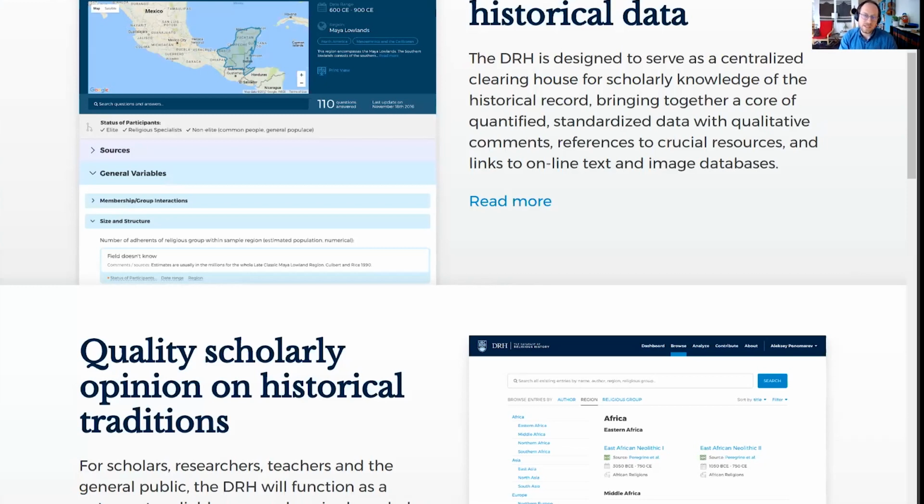So at its most simple level, the database functions like an online encyclopedia. It's an up-to-date source of information on religious groups from around the globe, written by experts on those groups. Entries can be updated, they can remain current, you can go back to them and change them. Also, the entries have references and citations in their answers, which allows people to find up-to-date bibliographies.